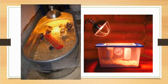These are a couple more examples of homemade brooders. The one on the left has a wire top like I mentioned. The one on the right has a thermometer to ensure the temperature is warm enough for the chicks.